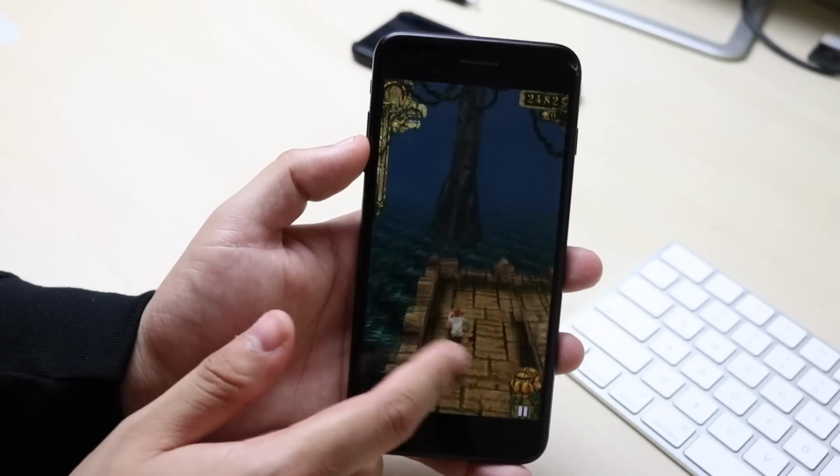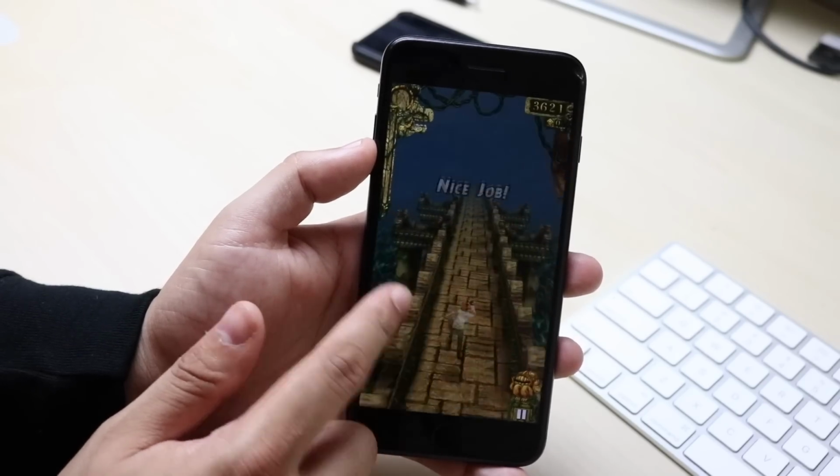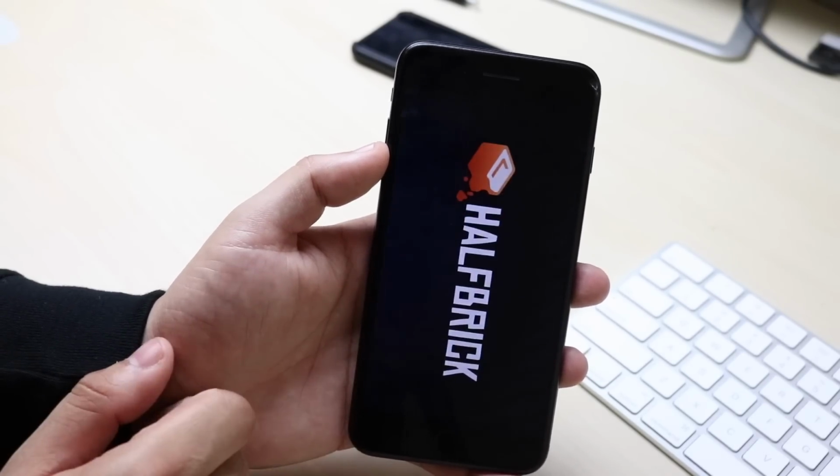So you can go check out the review and the multi-core score and all that stuff, and the battery test as well. So in terms of performance, you're not going to complain at all. There's a lot of other things to complain about. Like I say, the performance of this phone is definitely not one of them.